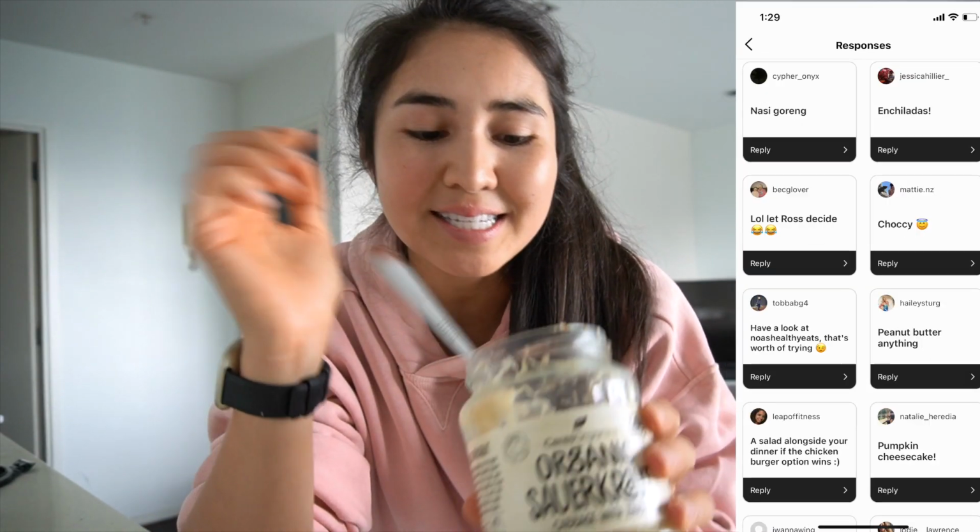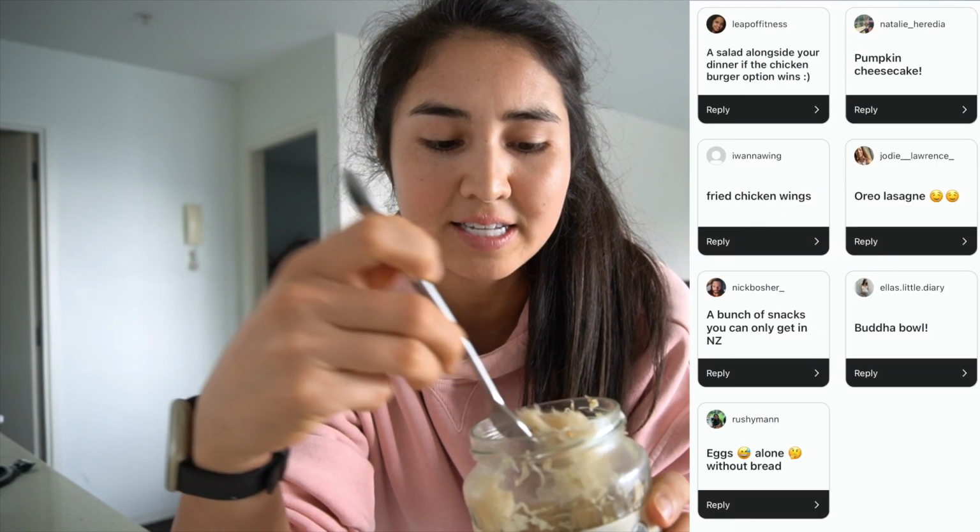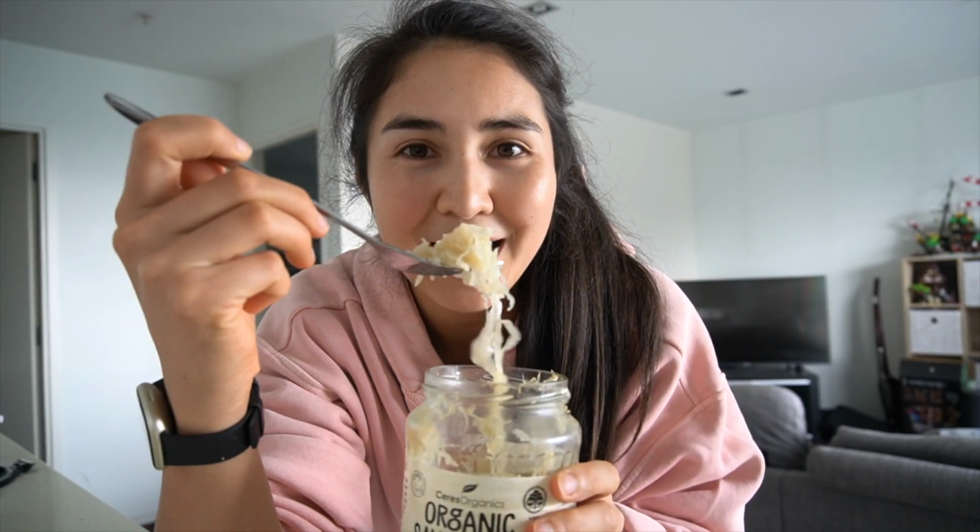So in between work, I thought I'd pop on and eat something that you guys voted for or suggested. One of the things was actually sauerkraut. Outside of the polls that I put on my Instagram stories, I put up a question box and said you could choose something for me to eat. Someone said sauerkraut, and I think maybe they put it in as something that's not so nice to eat, but I actually really like it. I can just eat it straight from the jar. It's really good for your gut health as well.